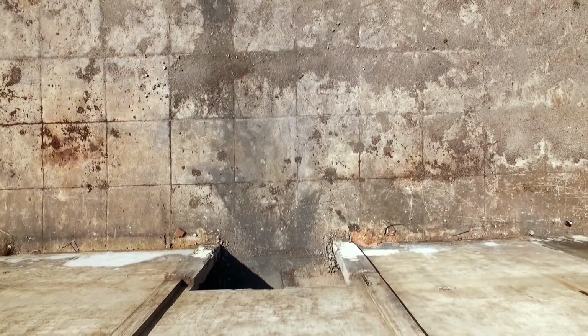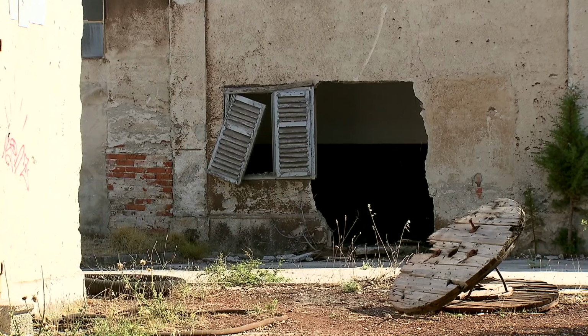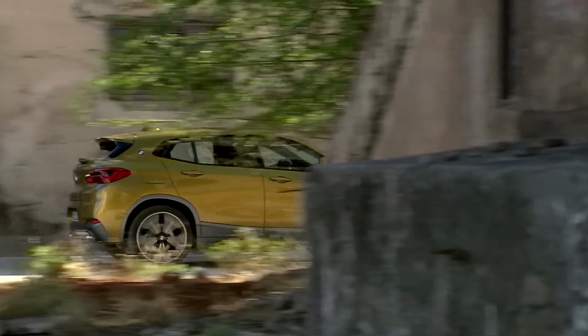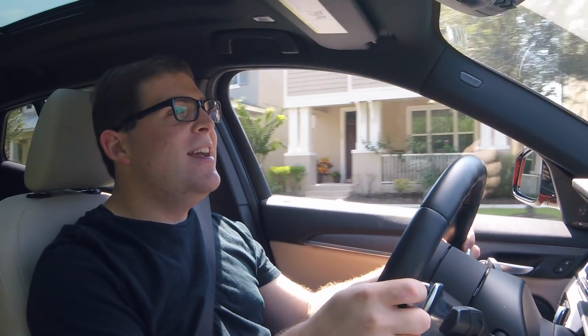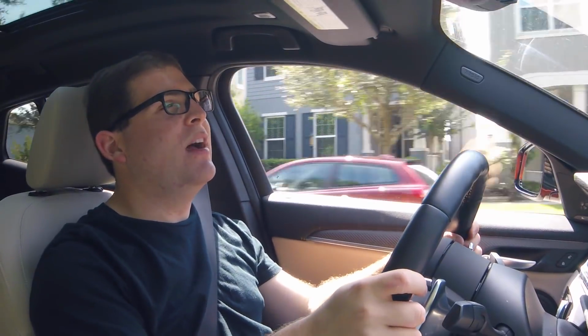BMW likes to call this a Sport Activity Coupe, and you know, I kind of don't get it. I love the way this car looks. I think it's a very attractive package. I think a lot of people are going to be drawn to it based on the way it looks. But if you are coming out of something like a WRX or a GTI, this kind of seems like a nice progression, something more family oriented, but it just doesn't feel to me that much more practical. I know people really like the tall ride height provided by an SUV.